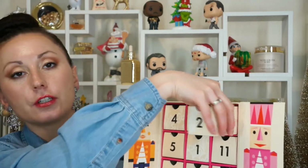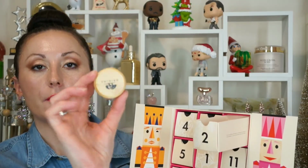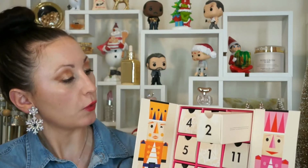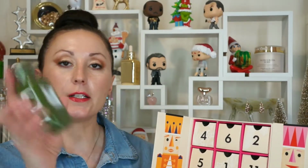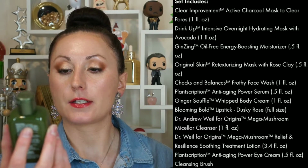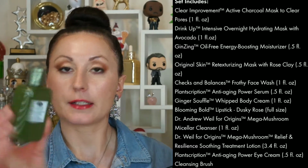Then in drawer number two, we have a brush. So I bet you can use it to wash your face with. Let's go to drawer number three. Come on. This is something bigger. Mega Mushroom Relief Resilience Soothing Treatment Lotion. And you got 100 ml. So yes, it is a decent size of a product.